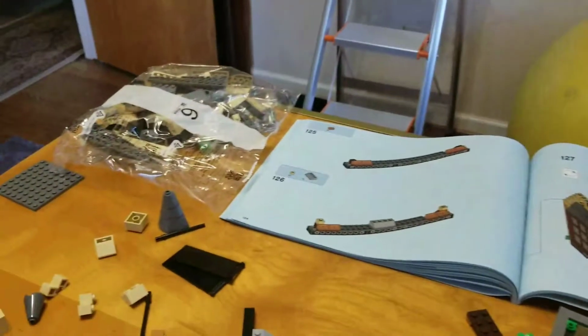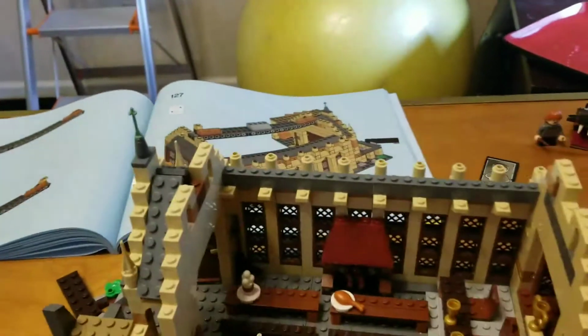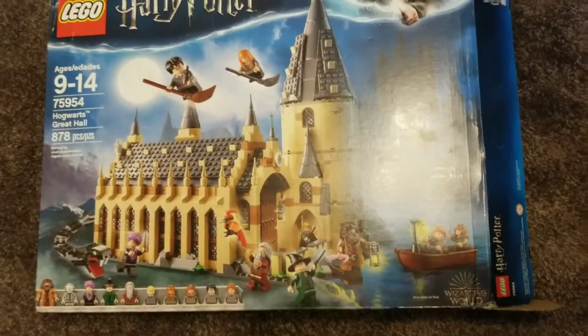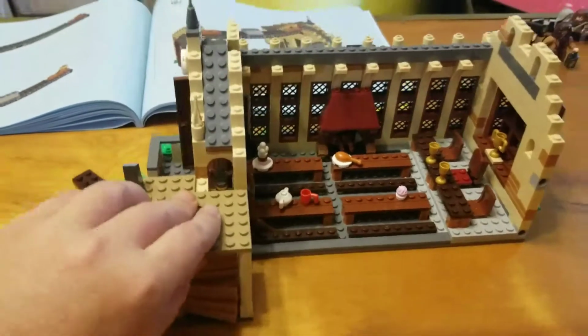I've got another bag to uncover after we're done building this one, so who knows, they might throw the gem in. But looking at the box, it doesn't look like they have Lockhart in the mix. But Nearly Headless Nick is there, so at least there's that. But yeah, halfway through bag 5, making progress.